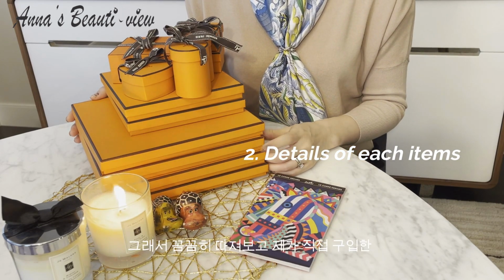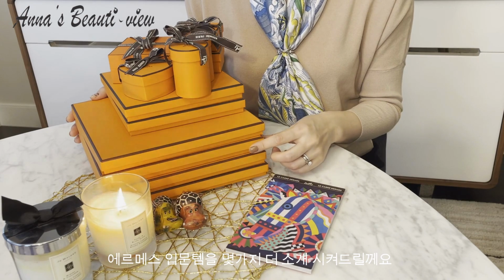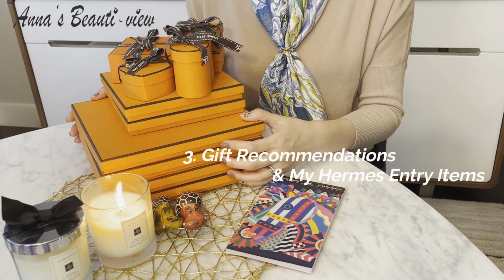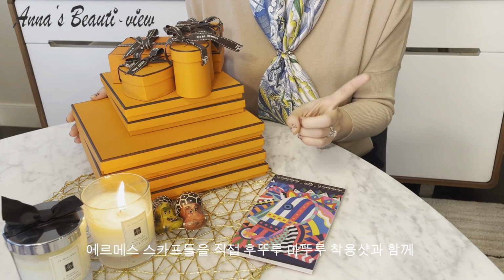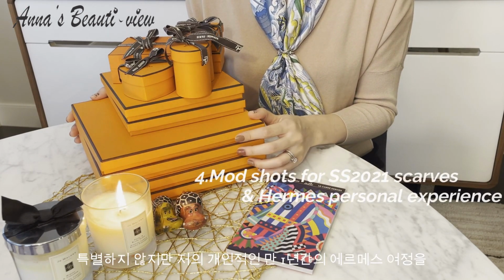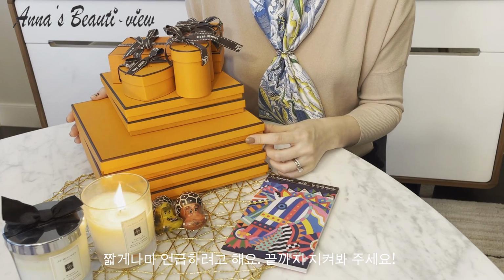Even though I didn't get many different designs this season, Hermes scarves and silk accessories are great items to start the Hermes journey, so I would like to add a few more items that I purchased before as a beginner in the Hermes world, personal recommendations as gifts for friends and family. Lastly, I will share some mug shots with these scarves at the end of this video, with my personal experience and opinion about the Hermes journey.